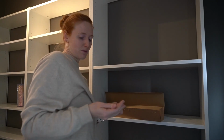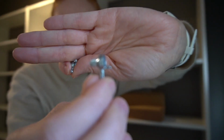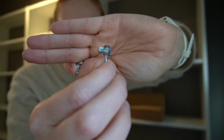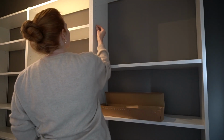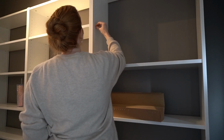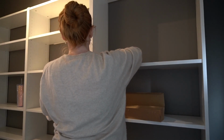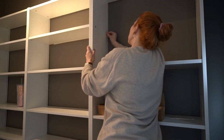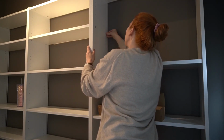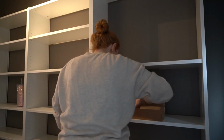IKEA gives you the perfect amount of these little bracket things. They look like that. You can't lose any if you try and do this, or you're sunk. Of course, I'm sure this being IKEA, they sell these little brackets, and they probably even sell the shelves separately too, if you wanted to add more shelves in between than what comes with the actual kit itself.